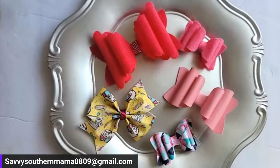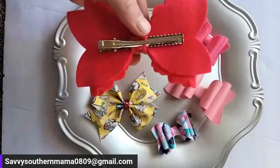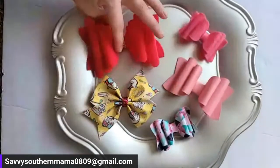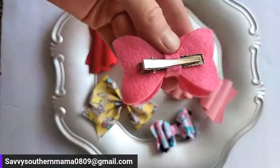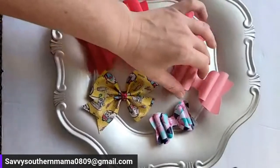Kitty wants to see the back of the bows. Okay. Sorry, y'all. I'm holding my phone up so that way it's not all. They are on the alligator clips with teeth, so they don't slide out. Correct. They are the good clips.